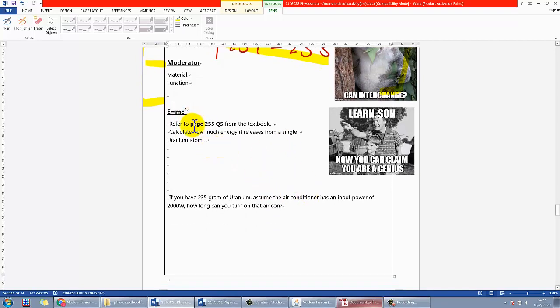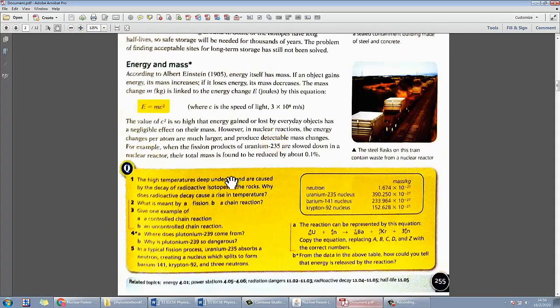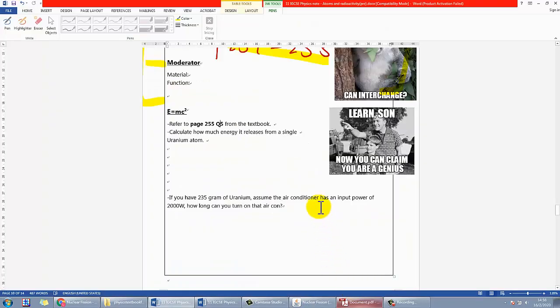So there is a question on page 255 in your textbook, which is in the PDF, or if you go to this page, you'll find this yellow box. There is a question here, but I would not ask you to do this question. What I want to do is, there is some information about their mass, and also a reaction equation, which you can see: uranium, Ba and Kr, and n is neutron over here. And I will give you some hints.